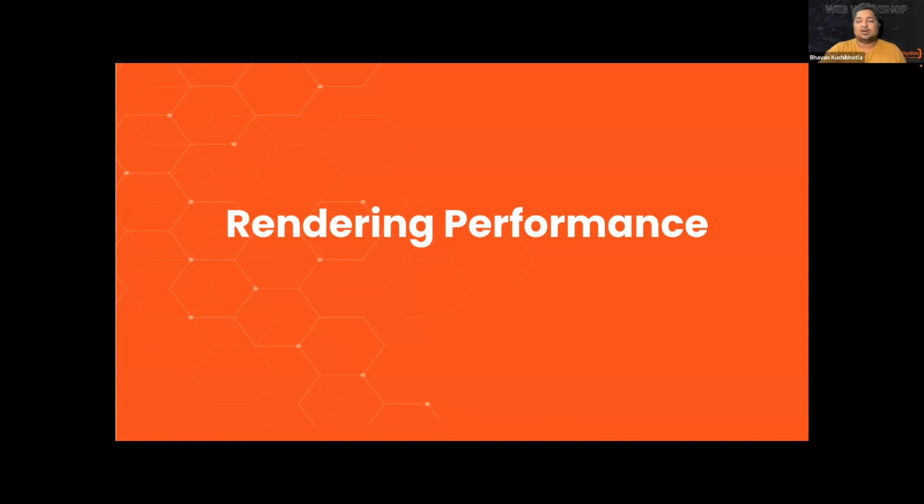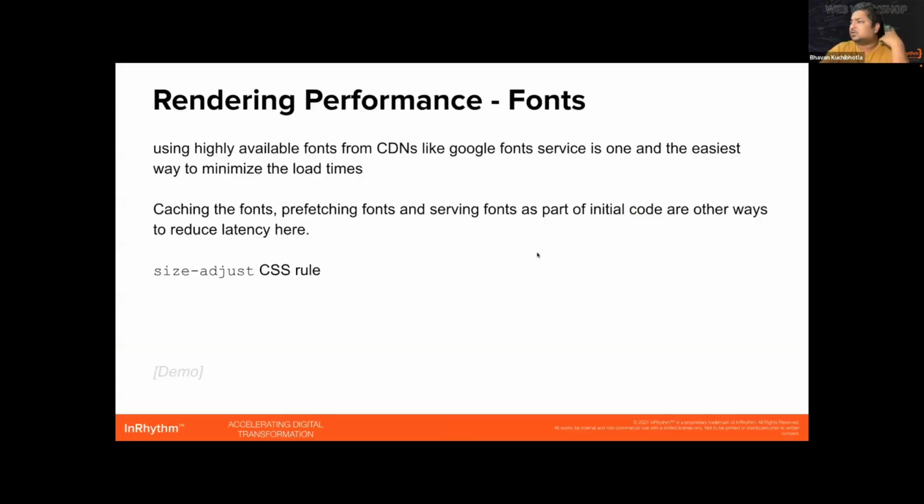Now we'll talk about rendering performance. Code splitting and lazy loading go hand in hand. Lazy loading can impact rendering performance as well as being part of code splitting, so we will discuss lazy loading as part of rendering performance. When we talk about rendering performance, we'll talk about fonts first. As we already discussed, fonts and images are among the major issues which negatively affect rendering performance, and now we're talking about the workarounds.